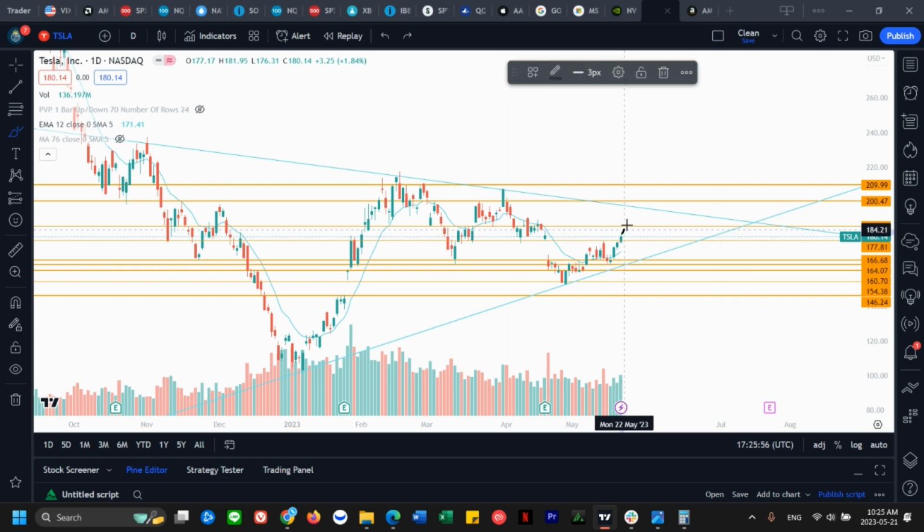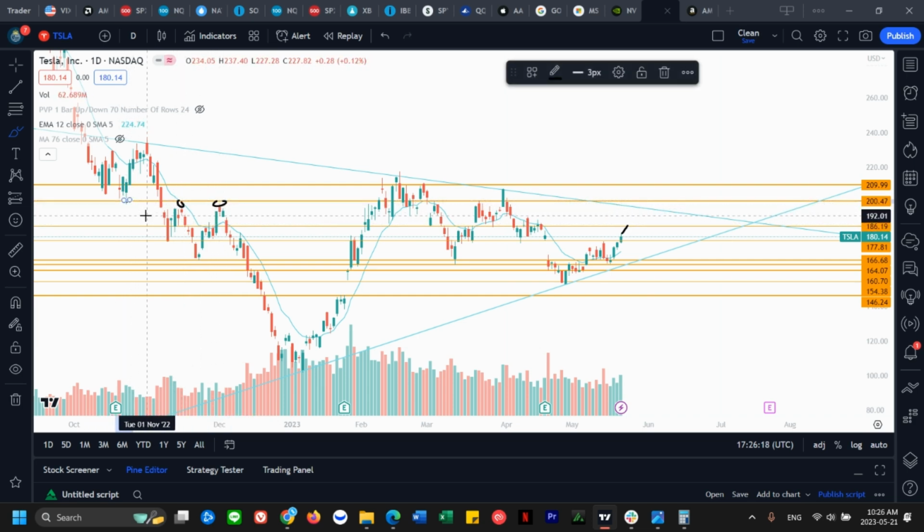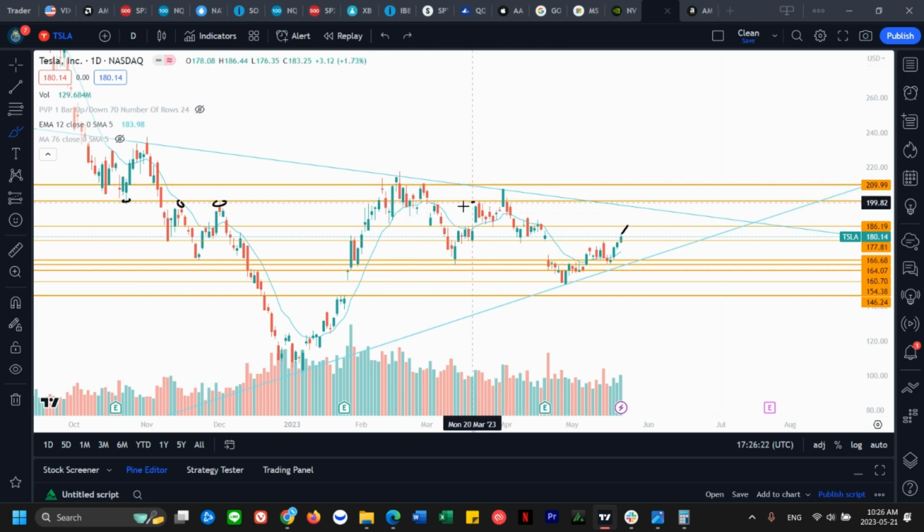If we do get above here and break above it, I'm looking at the top of this wedge resistance, which coincides with this area as well. If we do break above it, 200 is the most key. It's also a psychological level. You can see we rejected from here around 200, bounced off of here and tried to trade around here, and rejected from here.